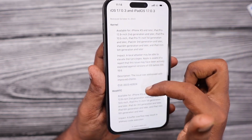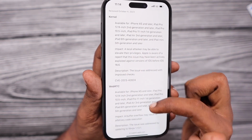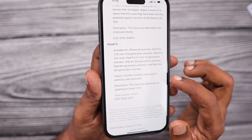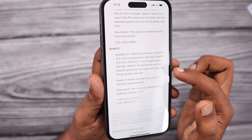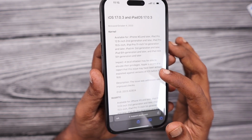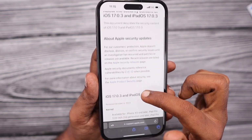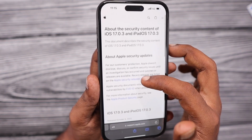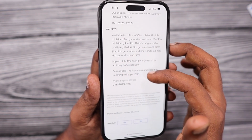As you can see, this update also contains a couple of important, high-criticality security fixes. One is related to the kernel, and another is related to WebKit, which is used wherever we use the Safari browser or an in-app browser. It fixes a memory-related problem that in turn will give a little performance boost overall when we use our iPhone and iPad. So if you are security conscious, then this update is a very necessary one.